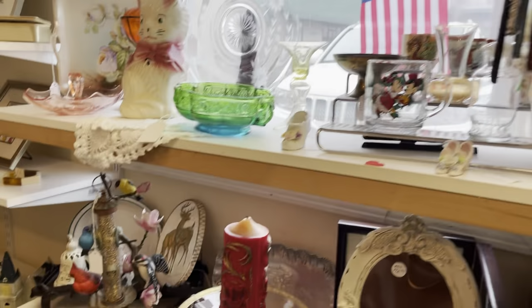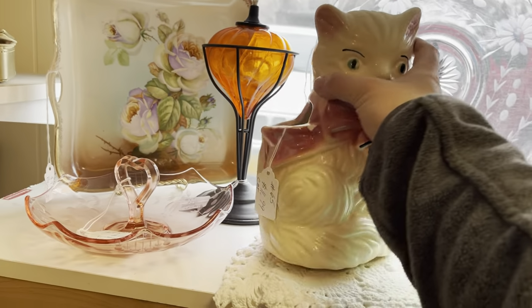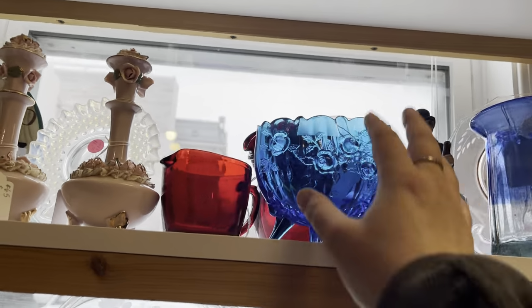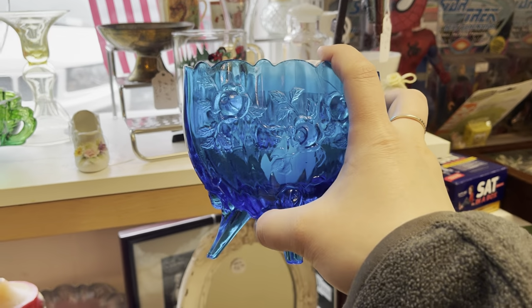Some pretty things over here. I like a kitty. $12. I was looking at that last time I was here. This guy, how much was this? I think I saw this last time too. $10.